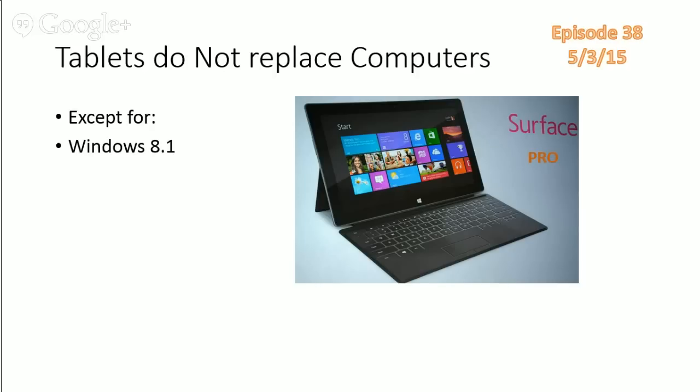But it's coming. Okay. But now, tablets do not replace computers except for something like this. This is a Windows 8.1 Surface Pro. Now, I do have a Surface Pro, and I really, really like it. But in the rig or in my office, I have it set up with a full-size monitor, keyboard, and mouse, and it works just fine. But when I want to be portable, I can just scoot right off.